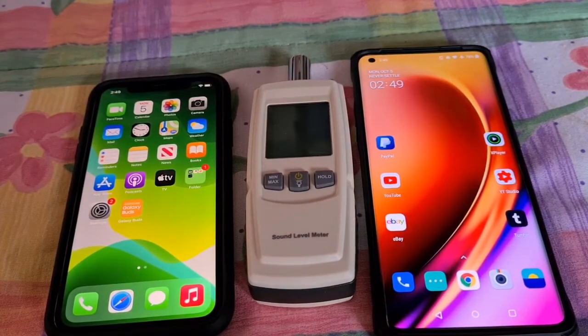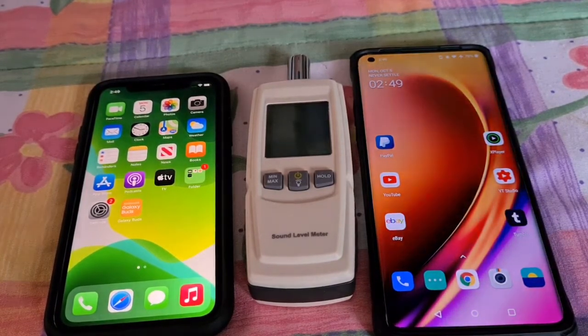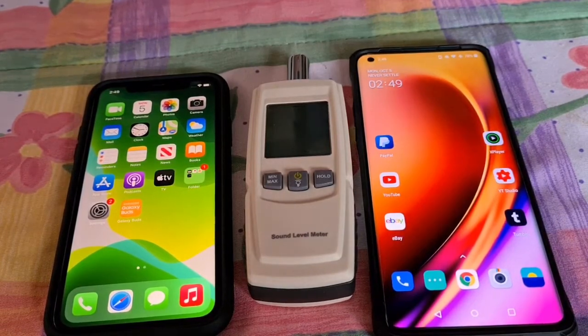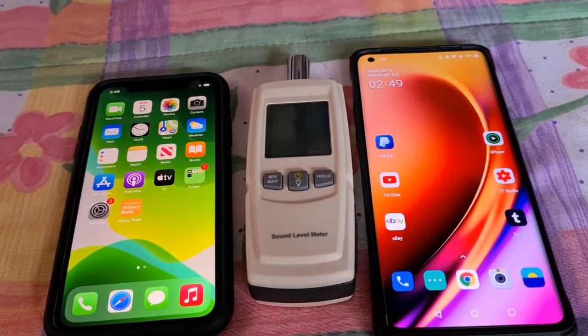So the numbers are in, and as you saw throughout the different sound tests for each phone, they pretty much landed within the same amount in terms of numbers. We got anywhere from 120 to 130 for the most part. So if ever you were wondering which of these has the louder speaker in terms of the bottom speaker, both of them have the same amount of loudness, and if ever they were different, it would have been a pinch or slightly different in terms of loudness, but they're pretty much the same for the most part.